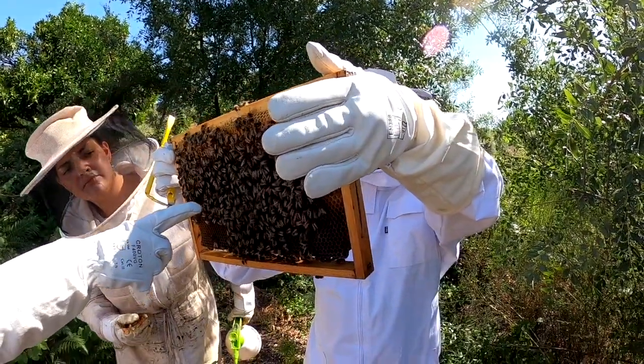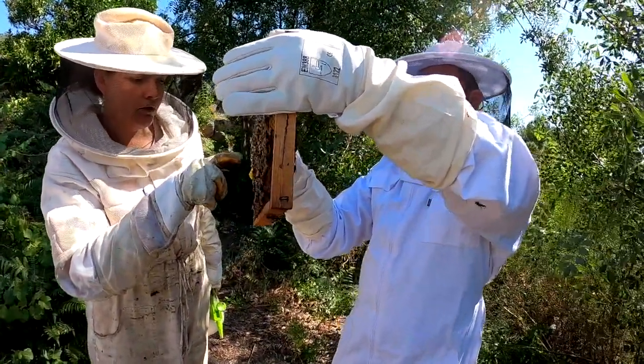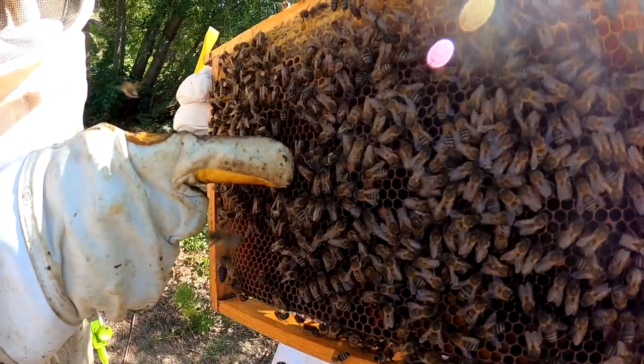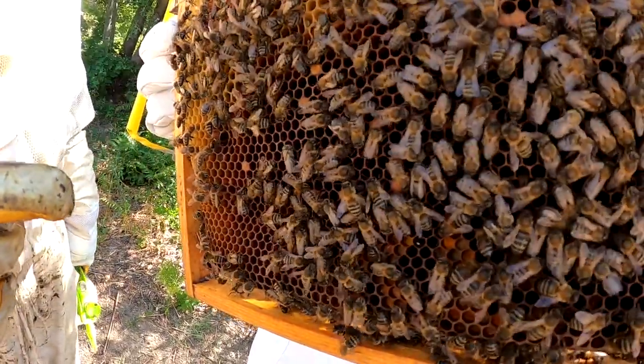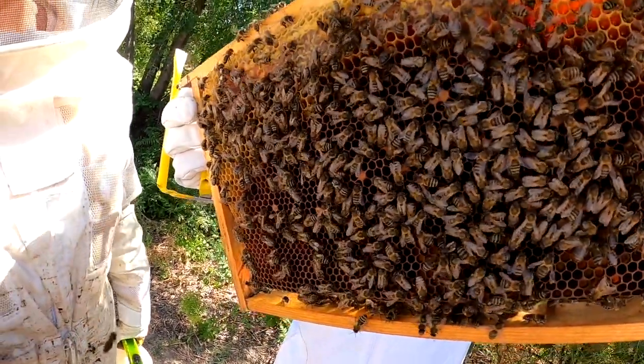There's a couple of wings here that look a little off. Yep, correct. So what you see is a deformed wing, and that's the sign of the varroa mites. This one here you can see. Yeah, that asks for the treatment.